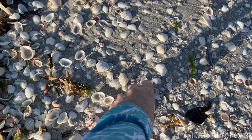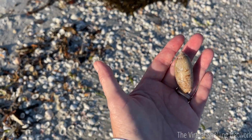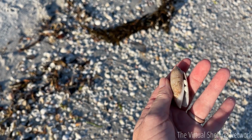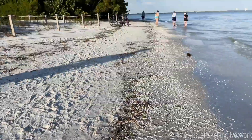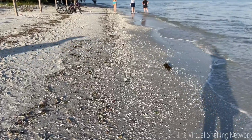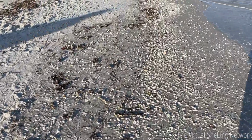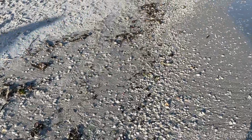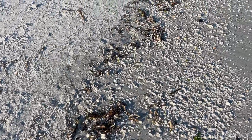There's an olive right here. As I was walking down, almost stepped right on it. Look how pretty. Beautiful, shiny, big olive. And we're getting down to the point here. And our rack line's getting a little bit sparse, which isn't uncommon. It just all depends on where the waves are pushing all of the shells and all of the stuff.